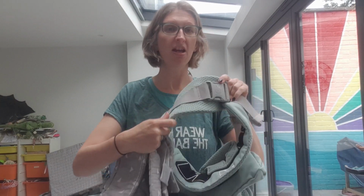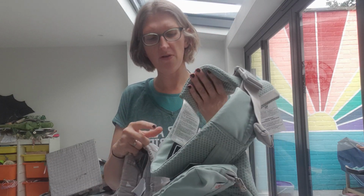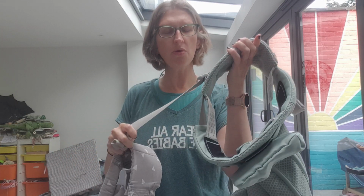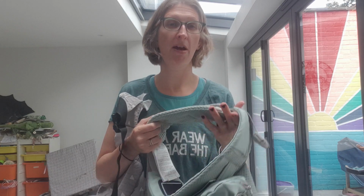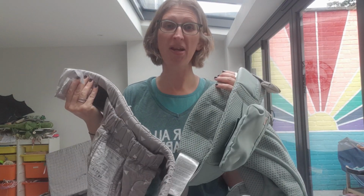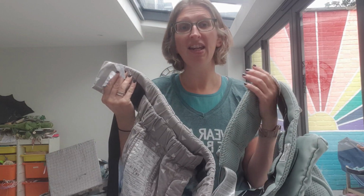Also on this waistband, the Ergo has this lumbar support. It will go out really wide, so it will fit plus size parents really well. It will also go down pretty narrow, so it will fit most petite parents, but very, very petite parents may struggle. And to be honest, that's true with both, because they are quite bulky. So if you're very petite, it can feel quite a lot.